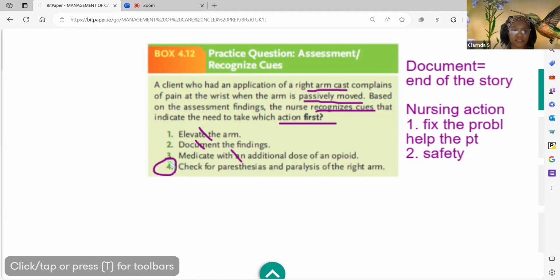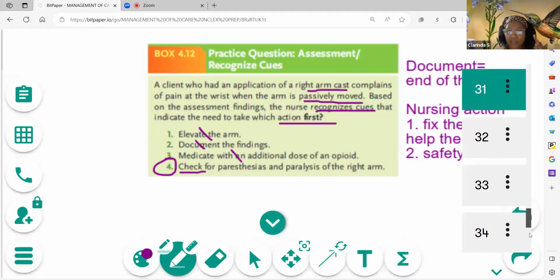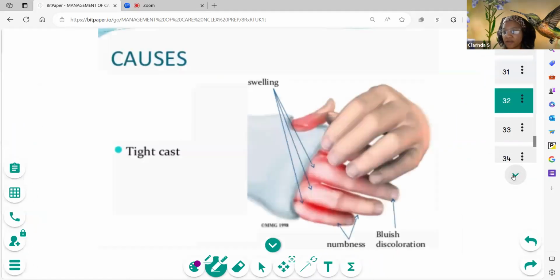Very good. Check is an assessment word. Check there, do a neurovascular assessment, paresthesia. Are you having any numbness or tingling? Can you wiggle your fingers? Can you move that arm? Paralysis of the right arm. Very good. You guys did great.